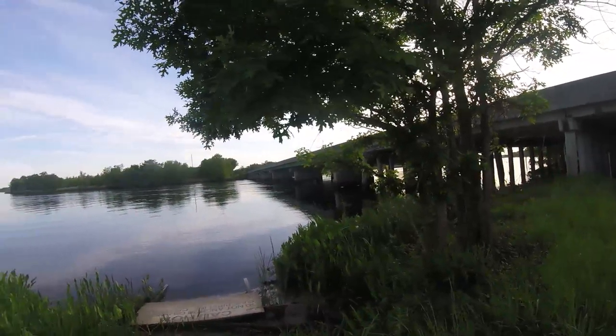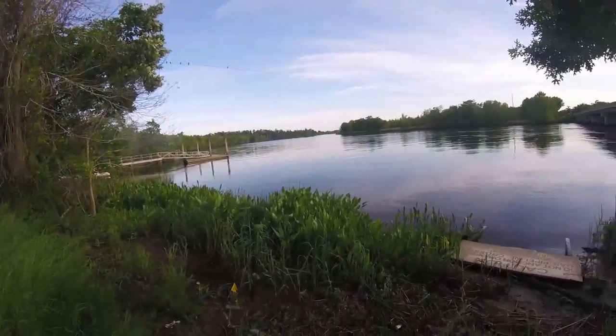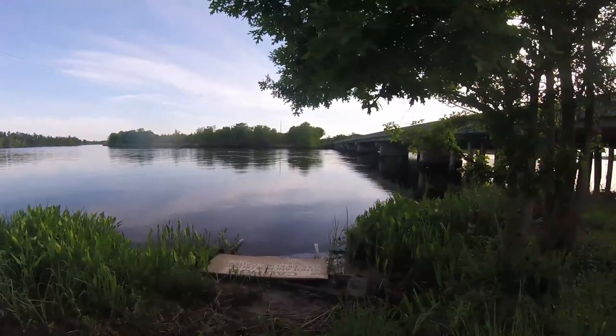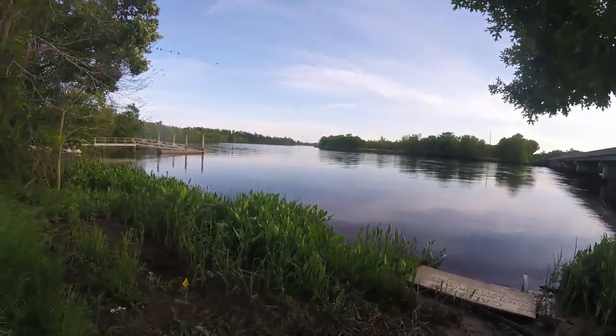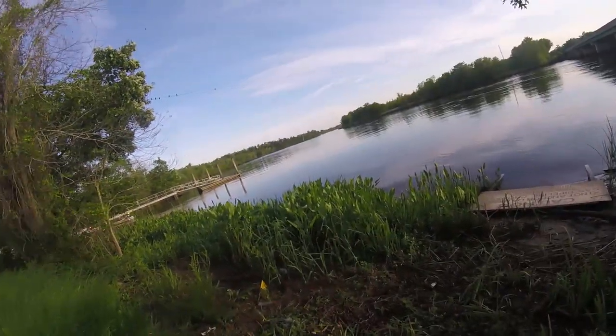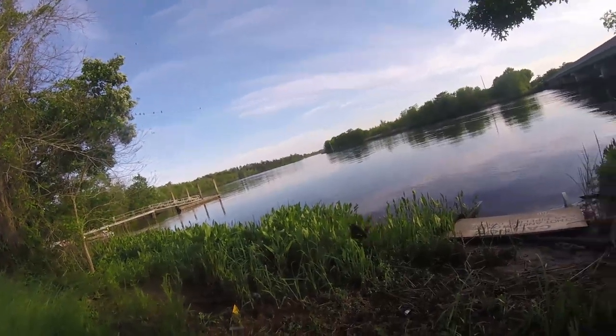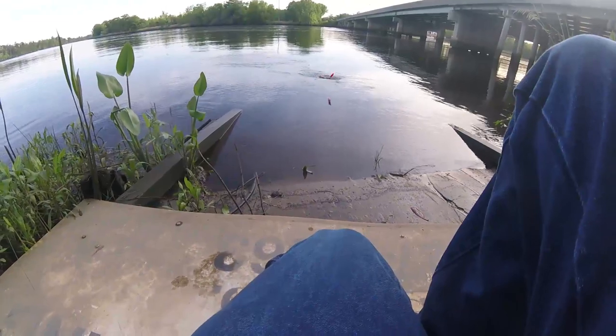Freshwater fishing. See if I get anything using red wigglers, and see if we get some brim out of here or something. Just play around with freshwater edition. Cool, just a slip float and a number two Aberdeen hook with a red wiggler. Old school. For action, got a little action here.